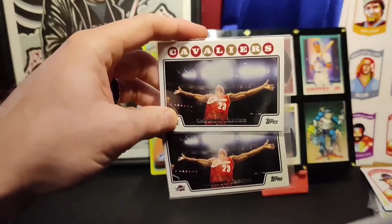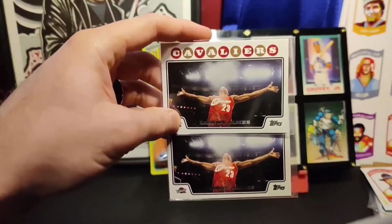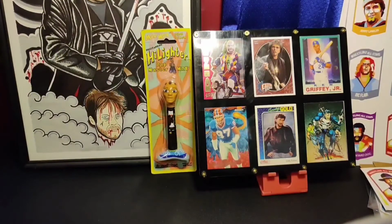So that essentially paid for my entire collection. So everything else that I have, that I showed you a minute ago, if I was to sell it all, it would all be profit. It's just an angle that people don't look at in the sports card world, which I wish would change. But until then, I'm going to keep taking advantage of it.